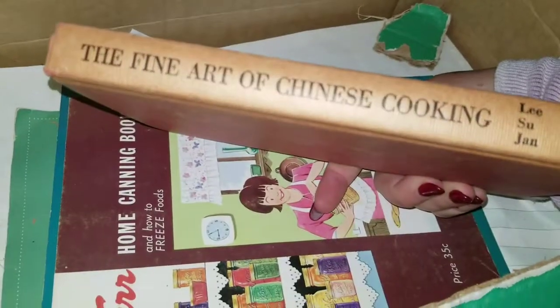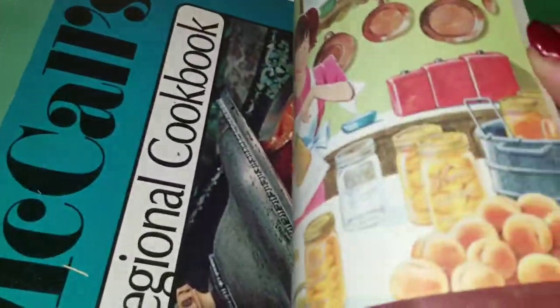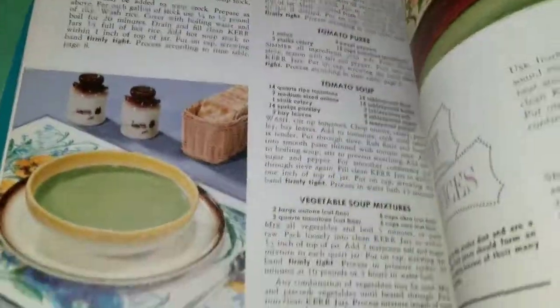But yes, there's a lot of these, and some of them I may just pick out some really good recipes to keep for myself. Especially, there's a Chinese one in here and one on nothing but cheese. That cheese one is pretty old and vintage, so that one will be really fun. And I'm a cheeseaholic. And this one's about canning.